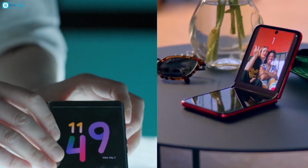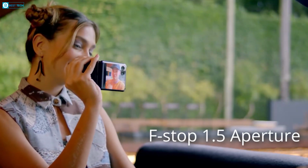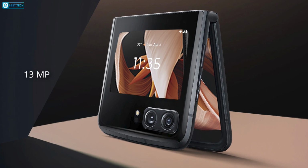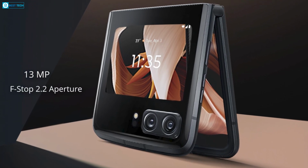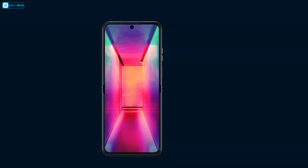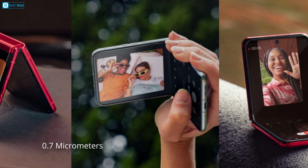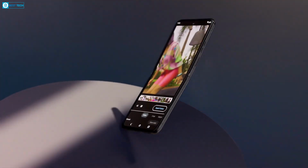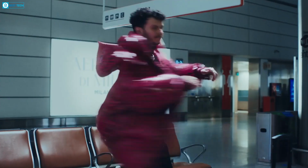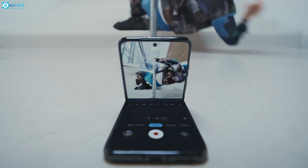The camera setup on the Motorola RAZR Plus comprises a 12-megapixel wide lens with an impressive f/1.5 aperture, delivering excellent low-light performance. Additionally, it features a 13-megapixel ultra-wide shooter with an f/2.2 aperture, capturing expansive scenes with a wider field of view. For capturing selfies, the inner display houses a 32-megapixel lens with an f/2.4 aperture and a pixel size of 0.7 micrometers, which is cleverly binned to 8 megapixels with a pixel size of 1.4 micrometers. This pixel binning technique enhances image quality and improves light sensitivity, ensuring sharper and more detailed selfie portraits.